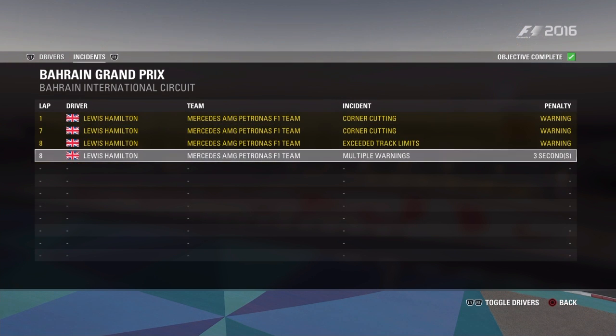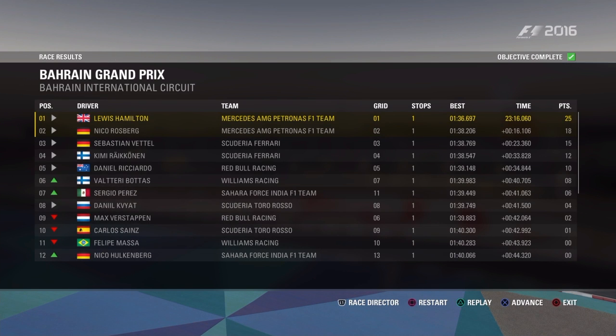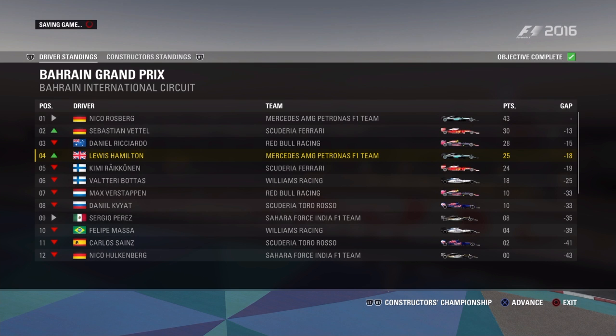We had a couple of warnings. Let's take a look at the constructors' standings. Mercedes moved to the top of the table. After all this drama, you'd be mad not to join us for the next race. And we jumped up all the way to fourth in points.